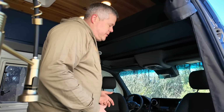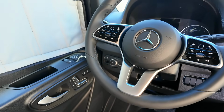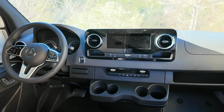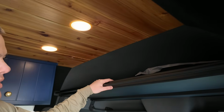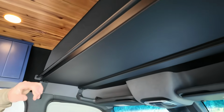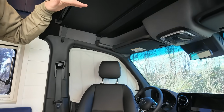So up front, always from us, we're maxing out the options on this. The 10.25 screen, navigation, swivel seats, heated leather. So you're getting really great value from the chassis alone. Above is always going to come with the vanlife components headliner shelf. It has the option to put a curtain across here if you didn't want to use all your insulated window shades, which come standard on these.